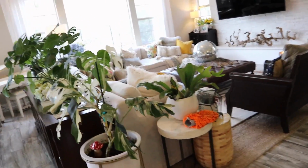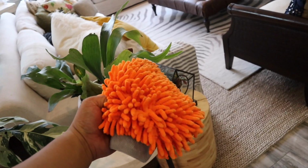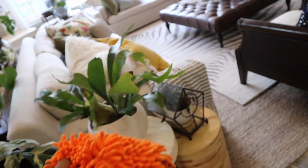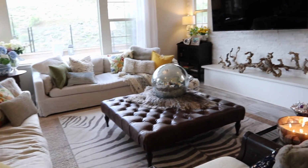Then over here, oh goodness, don't mind my duster. This is actually the most amazing thing ever. If you guys ever find one of these, get it, because it's amazing, and they're just reusable. Just wash them, and they are so good.